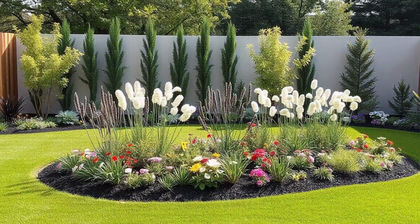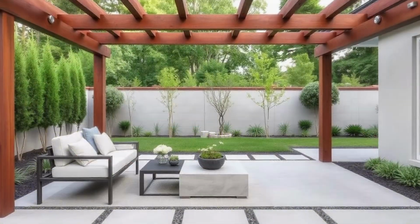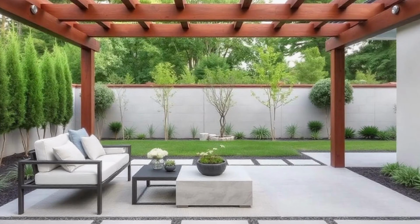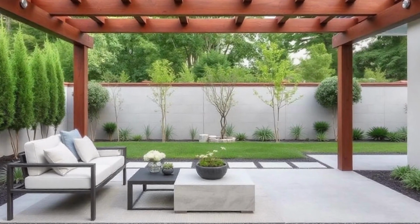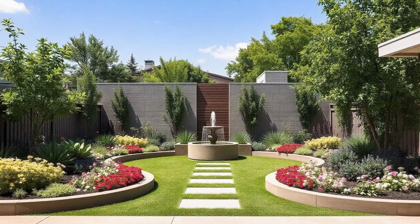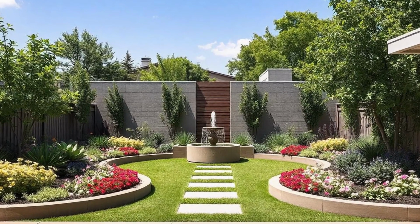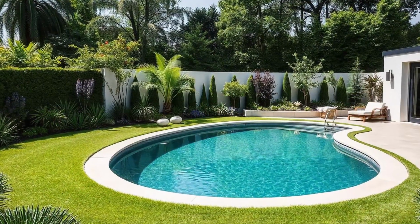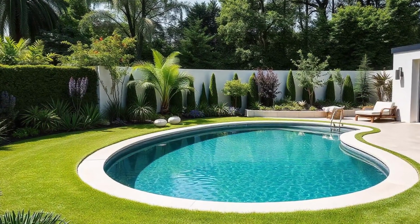By thoughtfully integrating pathways and defined edges, a backyard can transform into a serene, organized retreat. These elements establish a foundation that supports the minimalist design, ensuring every component of the garden has its place and purpose. This clarity and simplicity in layout are the essence of creating a calming, minimalist backyard space.